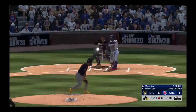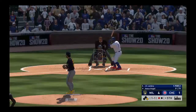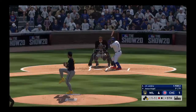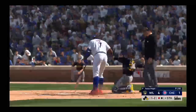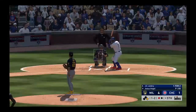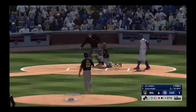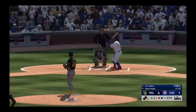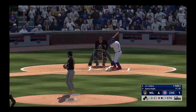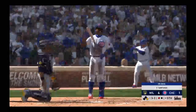The 1-0. A swing and a miss, strike one. Franco, base runner at first with one out. Can't keep the weight back, and he falls behind 1-2. From the belt, kicks and deals. 2-2. And he misses with that one down and in. It's a full count now, 3-2.